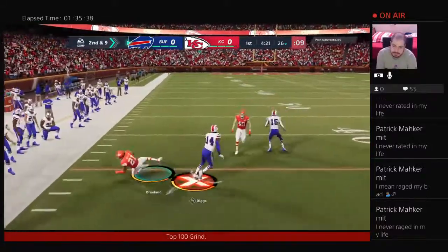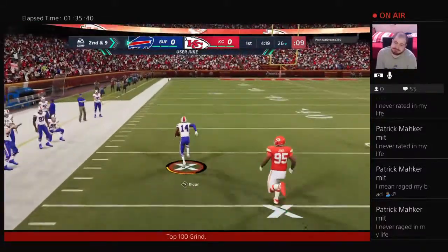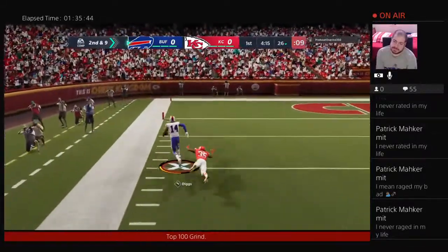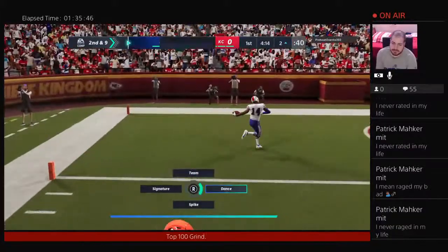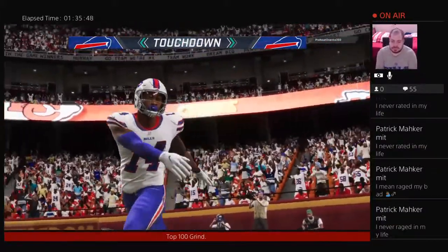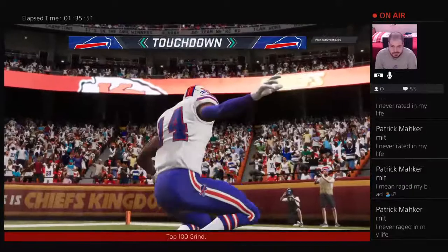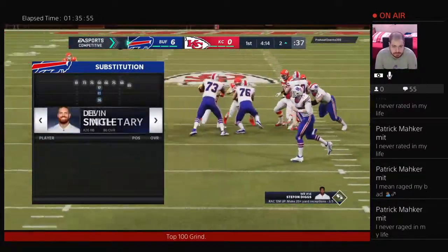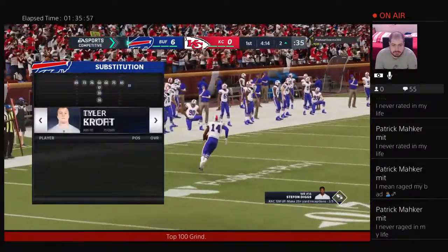A quick throw taken in by Diggs. He'll have a first down past the 40. And all the way home for a Bills touchdown. Stefon Diggs. 74 yards. And the Bills have taken the early lead.